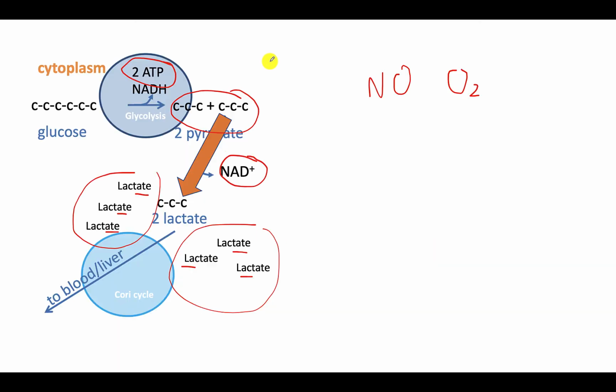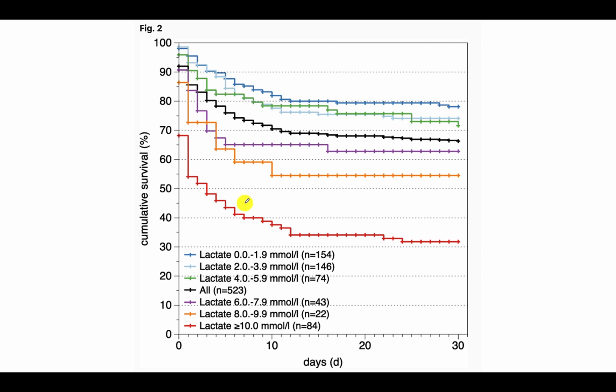Now, you can also imagine that if you don't have oxygen, that's a bad situation. So lactate can also be used as a biomarker for poor tissue perfusion. Now, there are other reasons for a raised lactate, but suffice to say, it can also be a very bad prognostic marker.